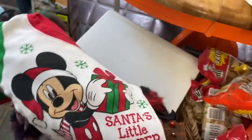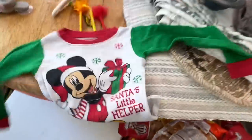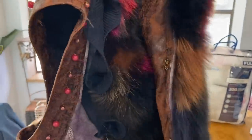We got 3 pieces of clothes. This tiny cute little Santa's little helper shirt. There's that. And then this really cool vest. I mean, this is not my style, but someone's style is this, and it's super cool. The fur feels real, although I don't think it is. But it's lots of patterns, lots of textures. It's a pretty cool vest. So I'm excited about that one.